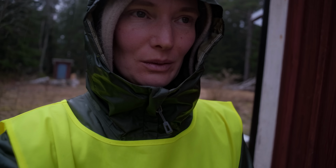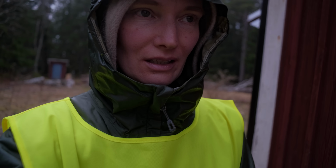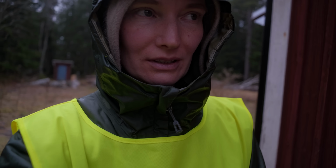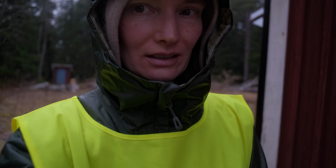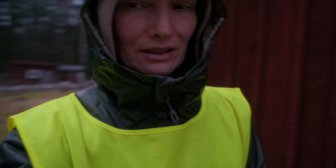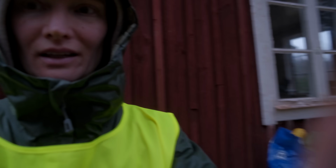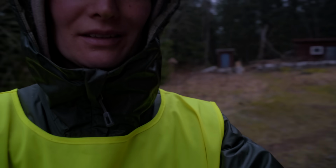Back. Oh my gosh. I pushed my bike a lot. The last 20 kilometers are really tough. And it's raining. So we look like this. Yep, I'm gonna take everything inside now. Oh my gosh.